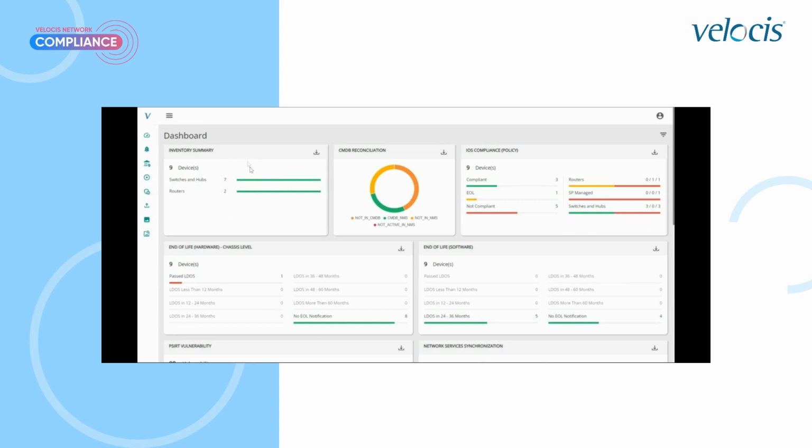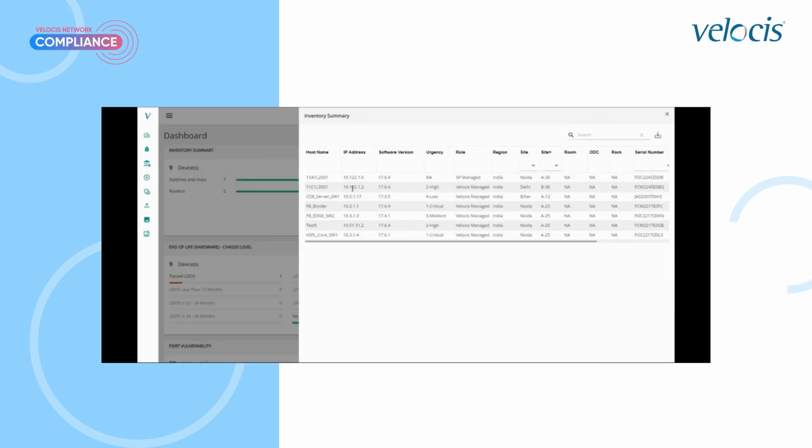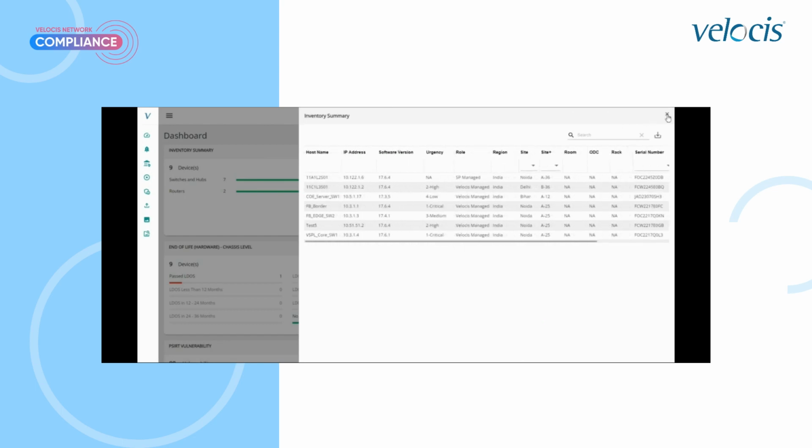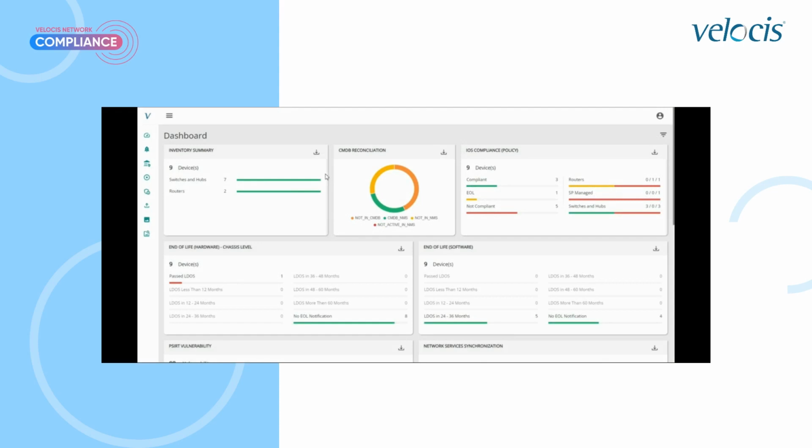Need a quick update on your network devices? Our inventory summary gives you a clear snapshot of your switches, routers, firewalls, and more, all at a glance. Effortlessly align your network management system with manual records. Our tool simplifies reconciliation by automatically comparing devices in your NMS with those in a CMDB, ensuring every device is accounted for without the hassle of manual reconciliation.